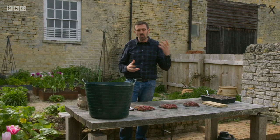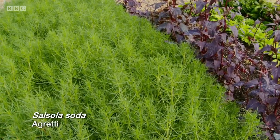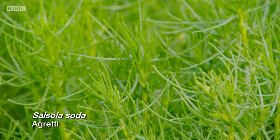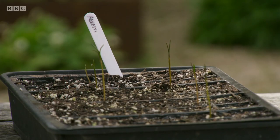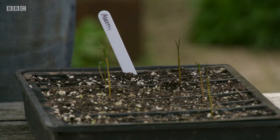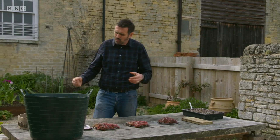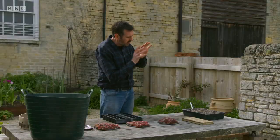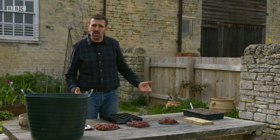But this year, I've come across a plant called agretti. It's an Italian vegetable, so it deals with those dry, hot conditions. I think the Italians call it monk's beard. We've already done some, but I've ended up with about 40% germination. So what I'm going to do now is I'm going to try and change the mix to far more open compost to see if we can make that slightly more successful.